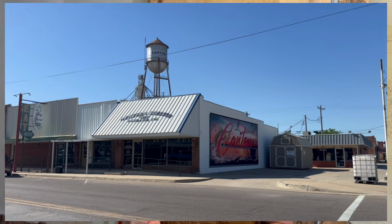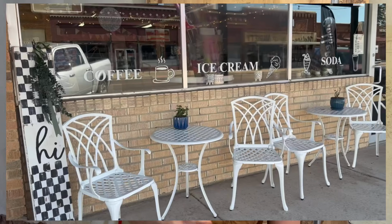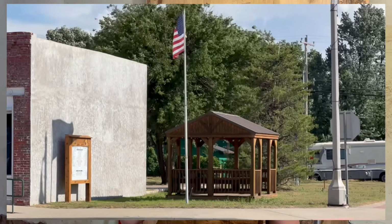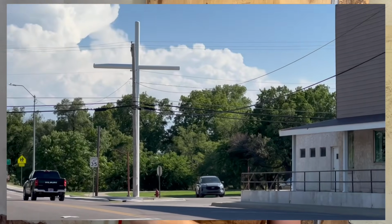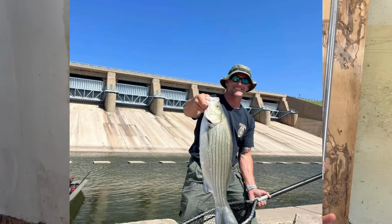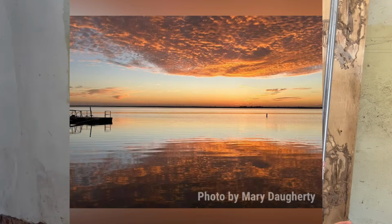If you've never been to Canton, Oklahoma, it's a pretty cool little town. I have my store, and there's a coffee shop and a few others, and we have an awesome lake called Canton Lake. There's a wonderful restaurant out there, and you can go kayaking. We have a big fishing tournament May 14th through the 17th this year, and I think it's its 58th year or something of that sort. They've done it for a very long time.